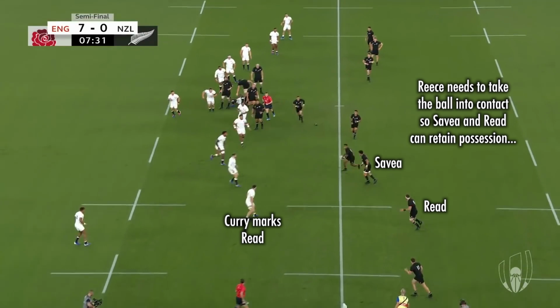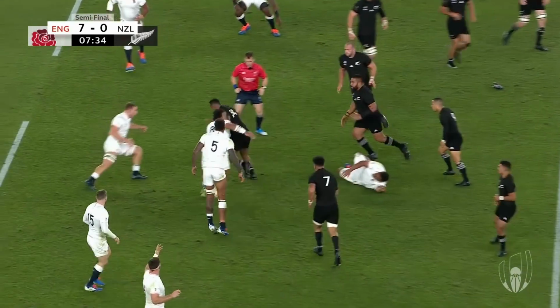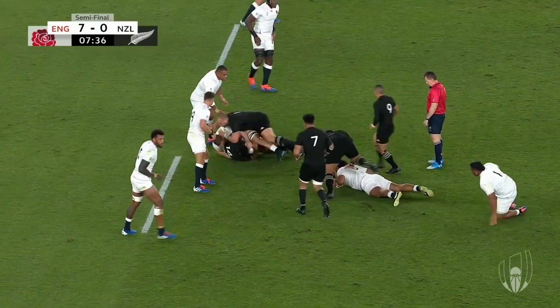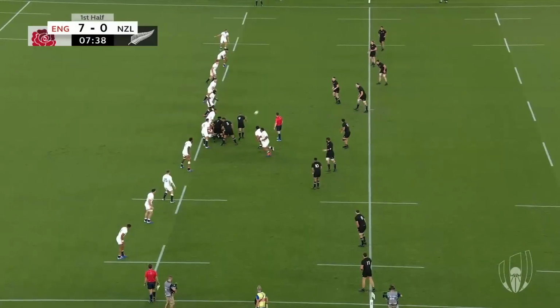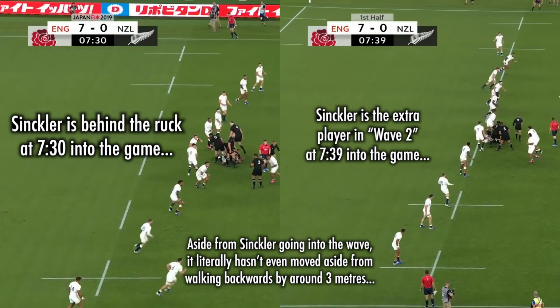As Savea and Reid are forwards, Reece's only option is to take the ball into contact himself, so luckily he's being marked by Vunipola. When cutting to the wide shot at 7:39, we now see that the wave's approach to the rush defence has meant that the open side wave did not really have to move at all while Reece was carrying on the blind side. While Reece had the ball, 5 English players were on the open side. The only difference between this shot here and this shot here is that Sinclair has become an extra player in the wave on the open side.